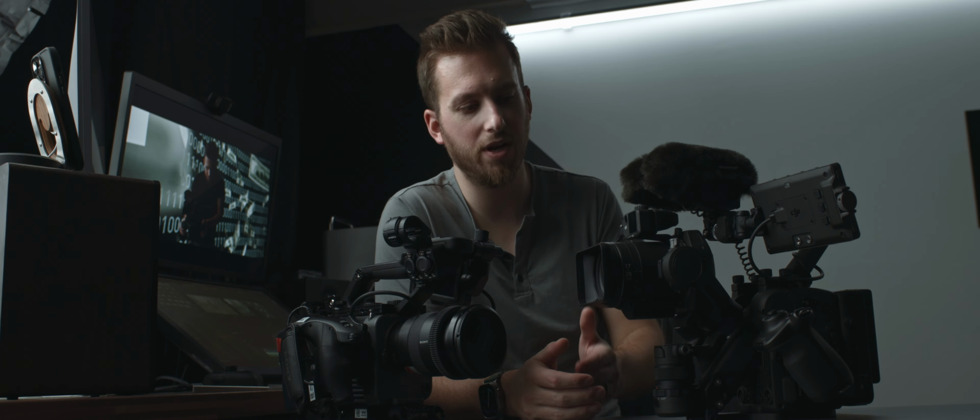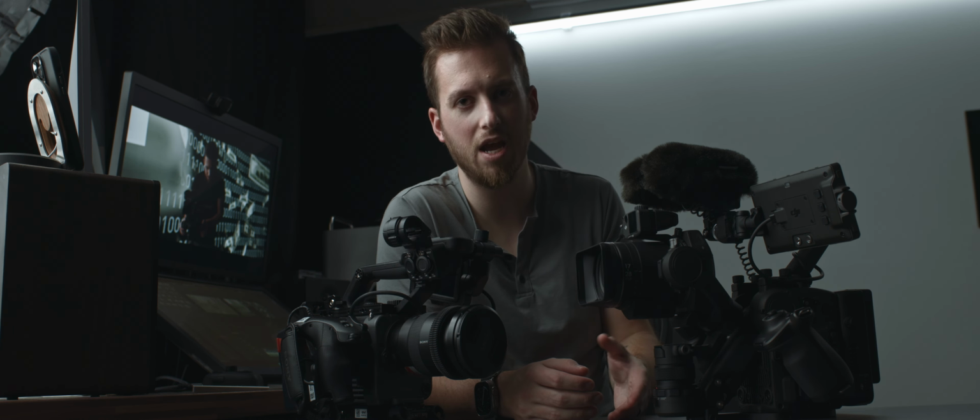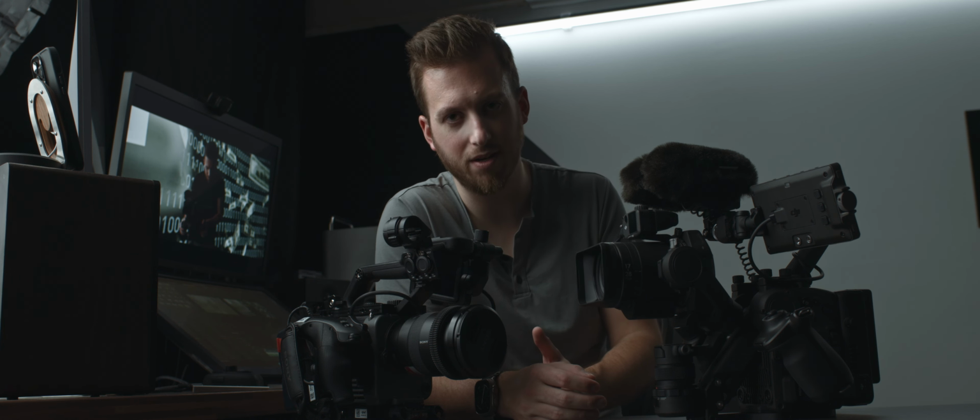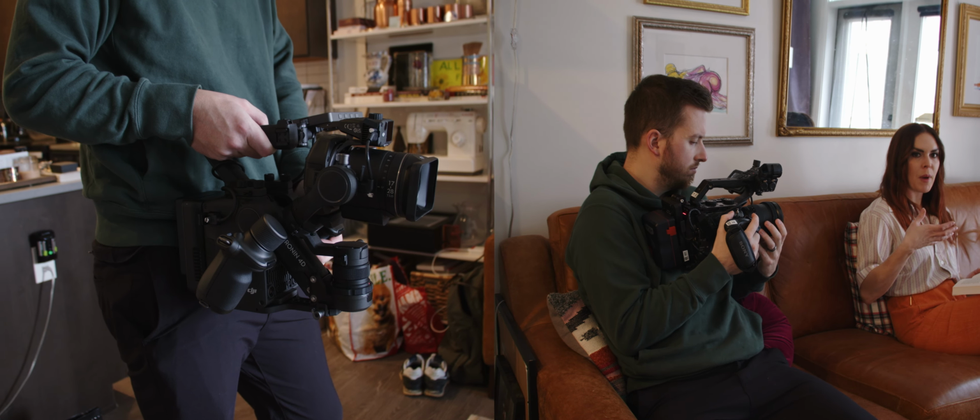I wanted to see how these cameras compared in the experience of solo operating, kind of just with what they have. So let's break it down into two phases. We have the actual operating the camera and usability, and then we have the final image quality. So first, let's talk about the experience of operating them.